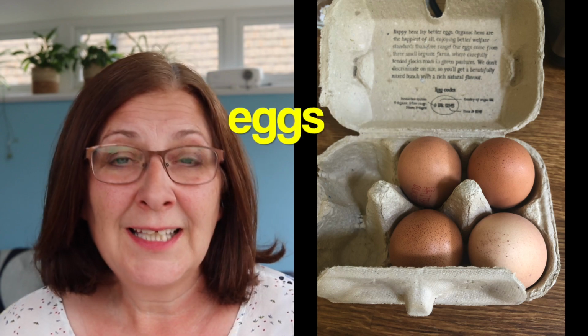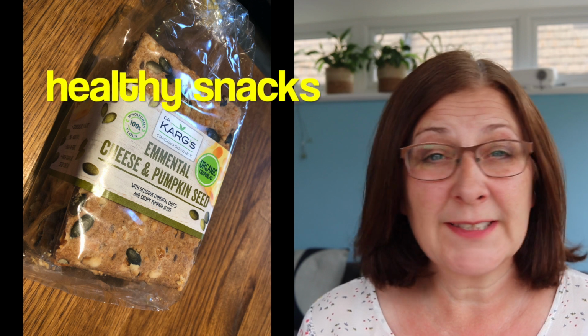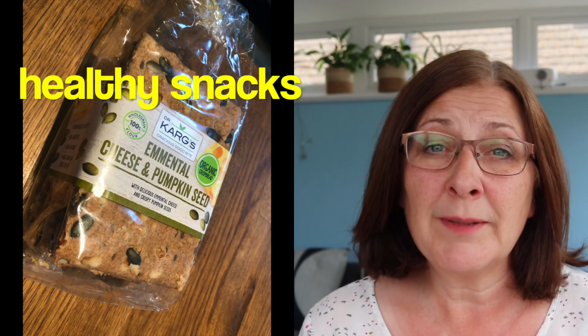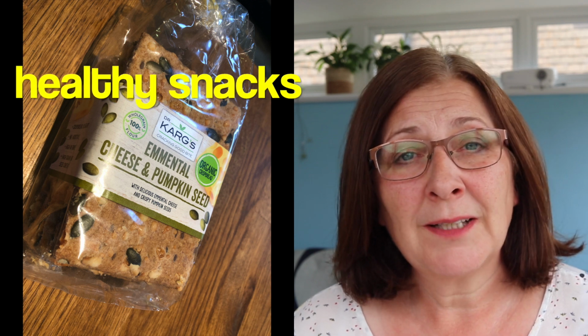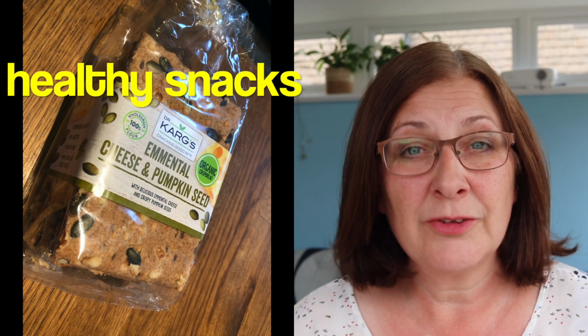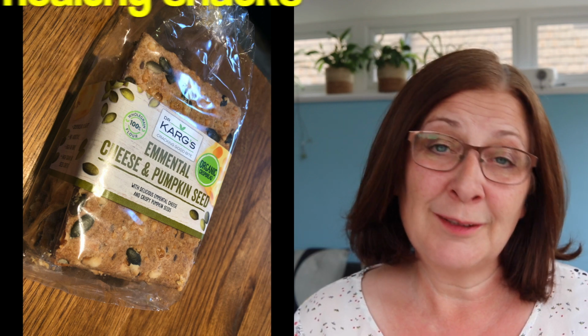Other things I make sure that I have in: I know now that every week we have a delivery of eggs with our veggie box, so I always know I'll have eggs in, so they are in the food plan. And I also like to have things in that are snacky, so I may not want a whole meal when I'm ill. Think about getting some snacks in that also give you a little bit of nutrition, so they're lovely and moreish and you will eat them when you're ill. It may be some nuts that you like, or a healthy crisp bread.